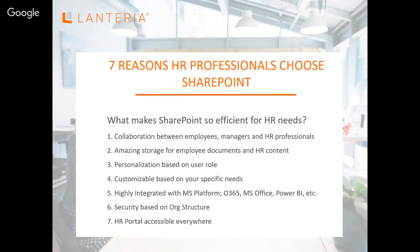Security is absolutely critical for sensitive HR data. You can create permissions based on your employee's role or position in your organizational structure. You have very granular system-level control. And number seven, portal access anywhere. With SharePoint, you have portal access at any place or on any device, whether it's your desktop, laptop, tablet, or phone. We built our Lanteria HR solution on SharePoint's platform to take advantage of its ability for client customizations and, of course, its scalability.